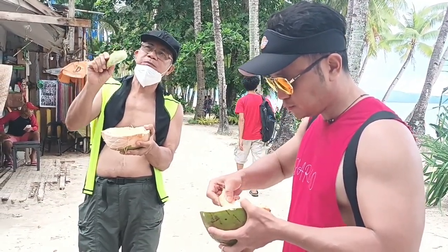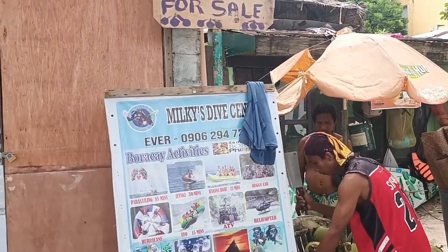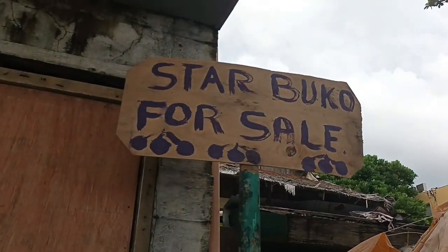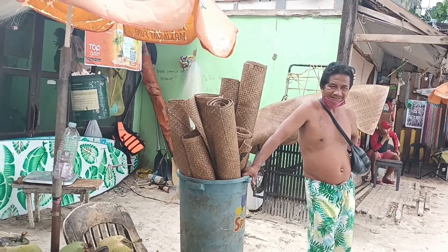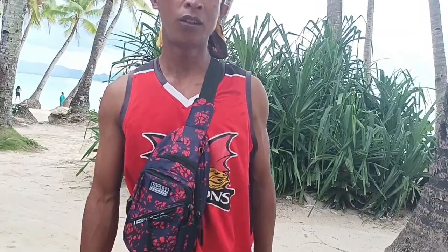Starbucks katabi ng Starbuko. So don't forget to come to Boracay and visit Kuya's Starbuko. May Star Banig din sila. You can rent a Star Banig. Starbuko kayo dyan! Si Kuya Rafi, the owner of Starbuko.